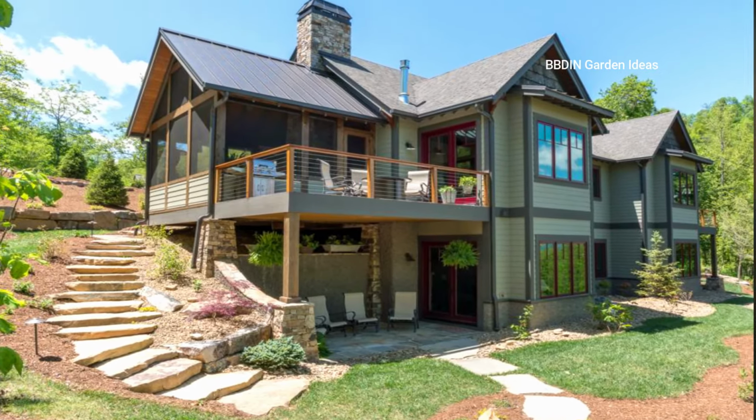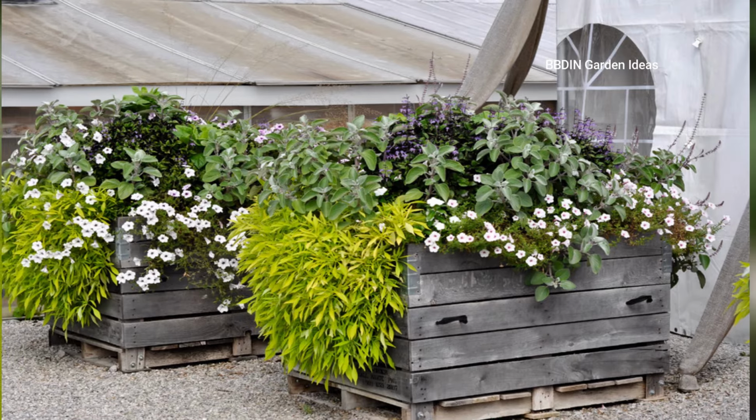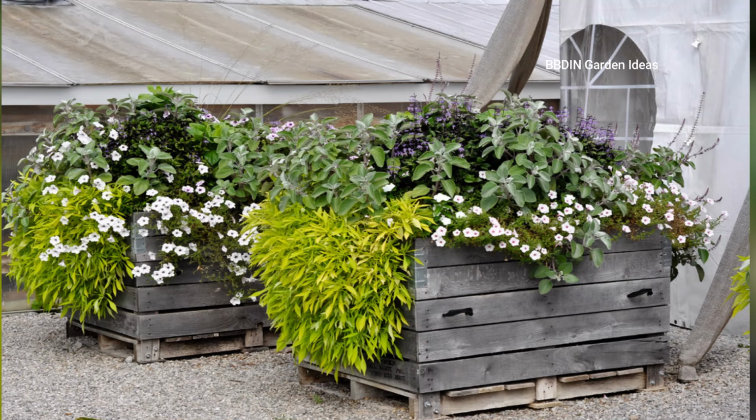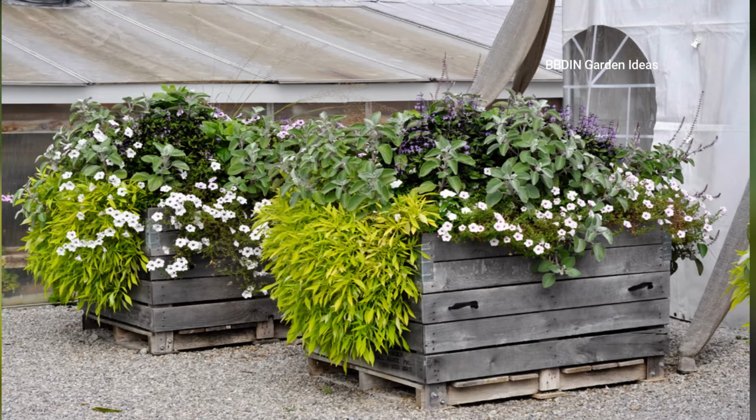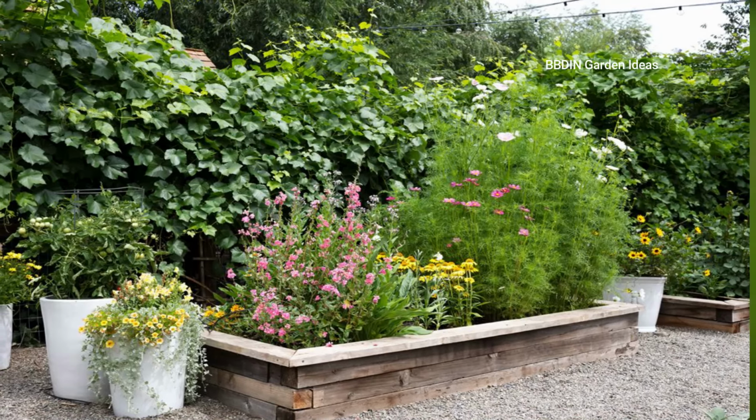Five, farmhouse style planting containers. Use barrels, crates, or wicker baskets as planting containers for your flowers and greenery. Rustic wooden crates are great for growing herbs, while large barrels can serve as statement planters for small trees or shrubs.